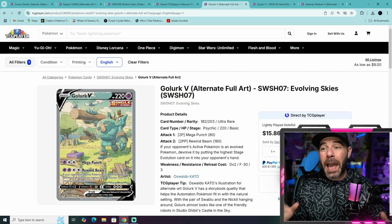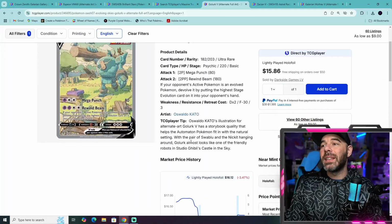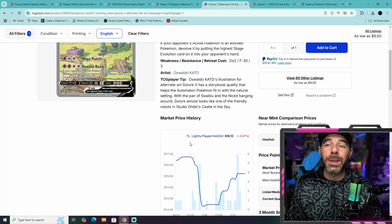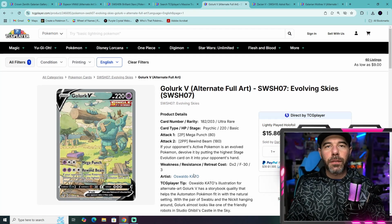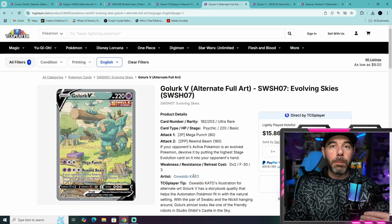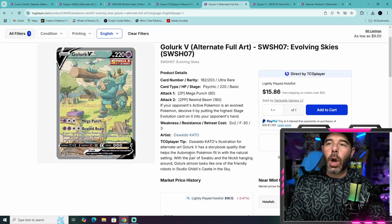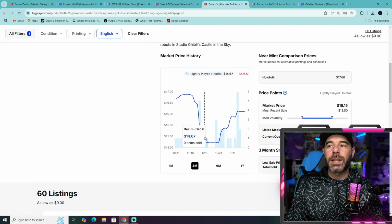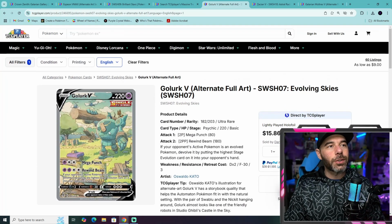I think this looks absolutely stunning. I think the artwork on this by Kato is awesome, and these copies, guys, are coming in under $20. So you can get this alternate art for under 20 bucks right now, and I think there's going to be some fluctuation, don't get me wrong. Now that we're in the boom, a lot of these cards do possibly have the opportunity to go down, but I think a lot of these undervalued cards haven't really seen a crazy run up. They saw a big dip, a little bit of recovery, but a lot of these cards, man, are just so beautiful.